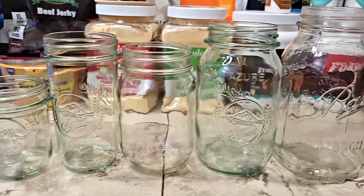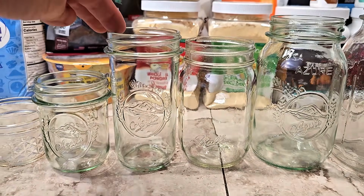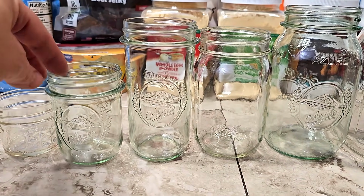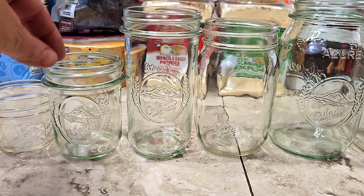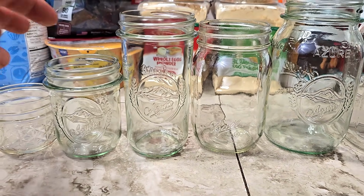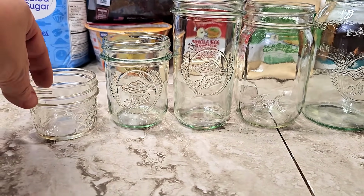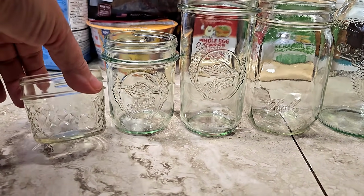I don't have a half gallon up here, but this is the 3/4 pint that I just got from Azure. And they also just came out with a half pint. So I do have half pint, and you can get half pint in Ball and other brands, but I did get some of the Azure ones just so that they would match. This is the one size that I don't think Azure has come out with yet. So this is a 1/4 pint, a little mini jelly jar.